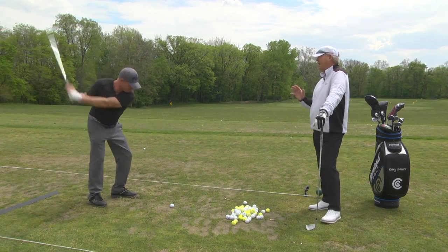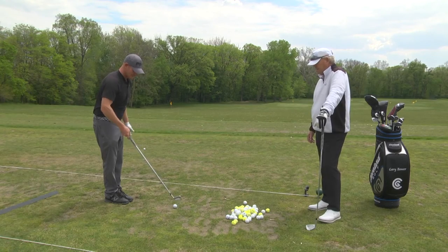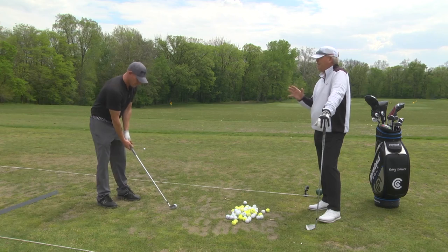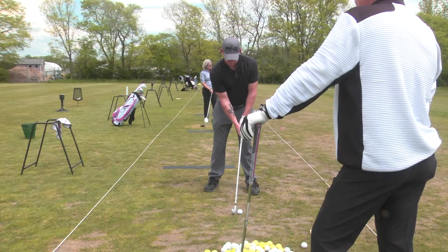A lot of people, they want to hit hybrids all the time. Well, if you have a long iron in your bag, a 4, 5, or 6, learn to hit it. Hybrids are good, but you can also get the ball up near with a longer iron. Just take some practice.